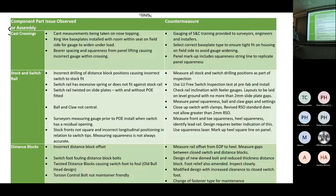People play around with parts as well. So we're measuring those switch drilling positions to make sure we know it's in the correct place. And that could be on an old set of S&C that's been out there for a long time and someone's changed something or moved something, or it's an old design. So that goes through all sorts of issues we have.